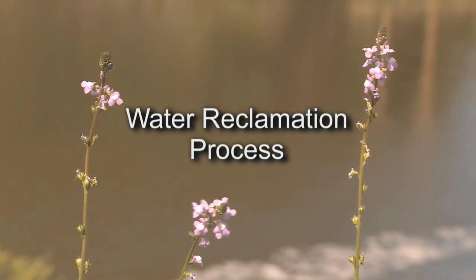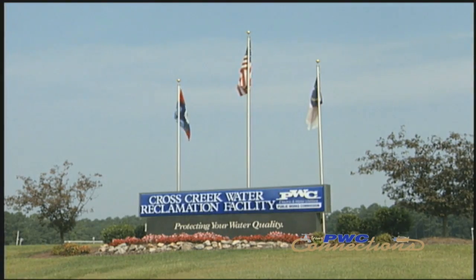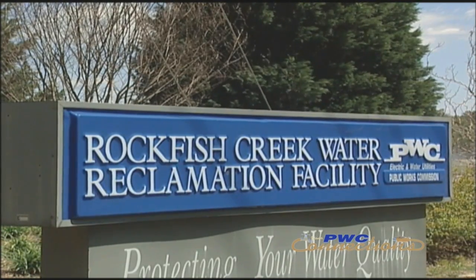A water reclamation facility is simply a facility that treats used wastewater from either a domestic, commercial, or industrial source. We have two facilities. One is the Cross Creek Water Reclamation Facility, located across from a botanical garden on Business 95 301, and the other is the Rockfish Creek Water Reclamation Facility off of Old Wilmington Highway in 87.